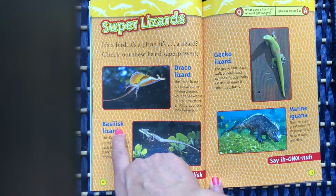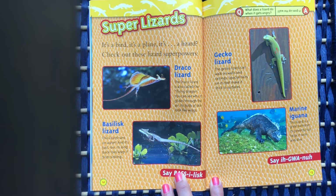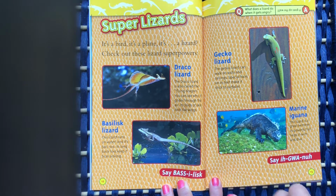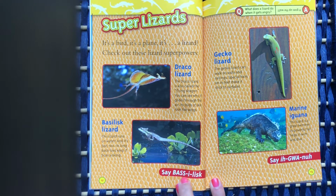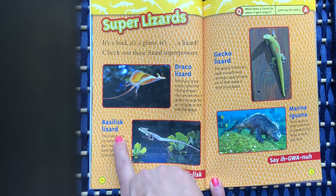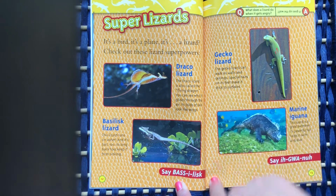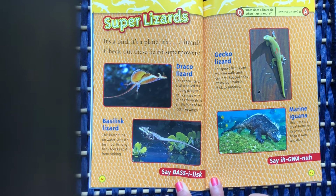This is called the basilisk lizard. This lizard runs on water, and it's fast too. Its long back toes keep it from sinking. And right here it tells you how to pronounce that, basilisk, the basilisk lizard. The gecko lizard. The gecko lizard can walk on walls and ceilings. Special hairs on its feet make it stick to surfaces.